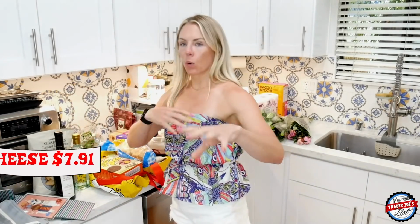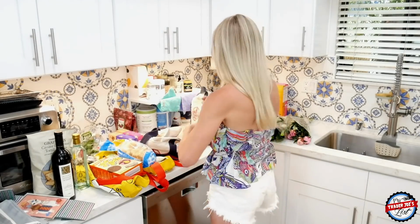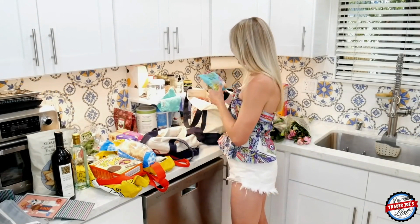Okay, and then part of the dip I'm making requires manchego cheese. So it's manchego cheese, jalapeno, white wine vinegar, olive oil, parsley, cilantro, some chives. I might add a little bit of bomba sauce because I love it. But anyways, it's gonna be so good. I can't wait. We're gonna do a video on it. I'm gonna make it. Then you'll have the recipe.